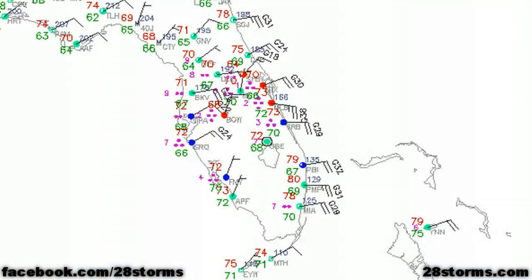This is a current look at some of the surface observations, and several of the stations across the eastern half of Florida are recording maximum sustained winds upwards of about 20 knots with gusts into the 30 to 35 knot range, and again, there are no signs of a closed surface circulation at this time.